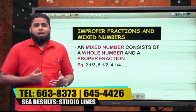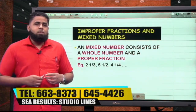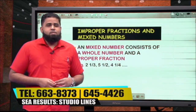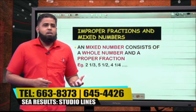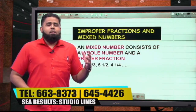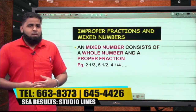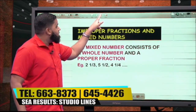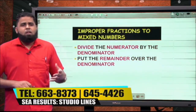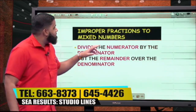So it's a whole number and a proper fraction, and as we were just reminded, a proper fraction is one where the numerator is less than the denominator, and it represents less than a whole, all right? So the mixed number comprises one whole number and a proper fraction, and we can convert between improper fractions and mixed numbers, and we gave you all the steps, all right? So in order to convert from an improper fraction, we had to divide the numerator by the denominator and put the remainder over the denominator.